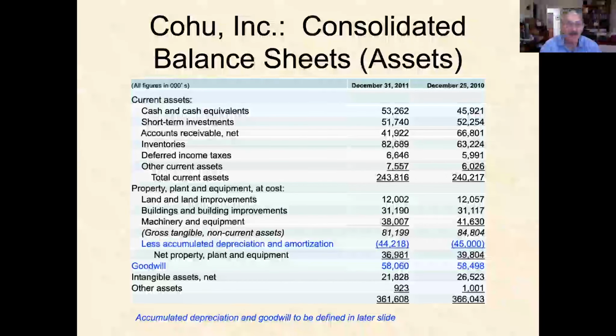That doesn't mean that Cohu can't use the asset after it's fully depreciated financially, and you can keep flying the 737 after it's fully depreciated. As a matter of fact, decades ago, Northwest Airlines, which long since became part of Delta, was famous for keeping its planes forever and taking really good care of them, but fully depreciating them so that after a while, the depreciation expense on a plane would end because it was fully depreciated. And that's why in many of its years, Northwest was very profitable because it didn't have very much depreciation expense.